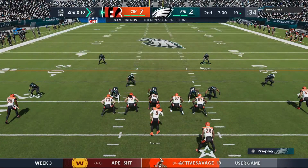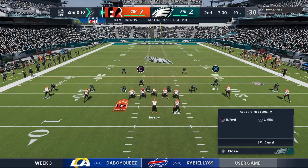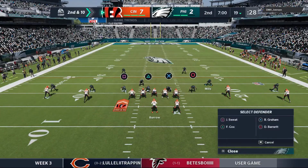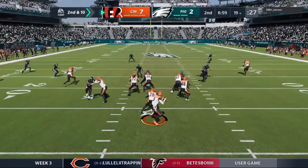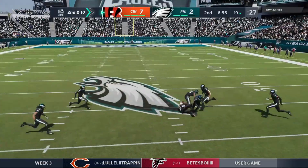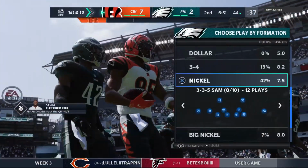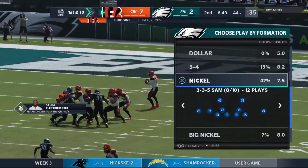So after the incompletion on 1st, now 2nd and 10. Burrow going to fake to Mixon and now look to throw. And he'll get this one way up just shy of the 45-yard line. A 1st down there on a pickup of 25.